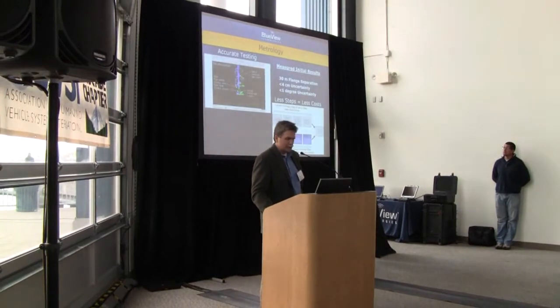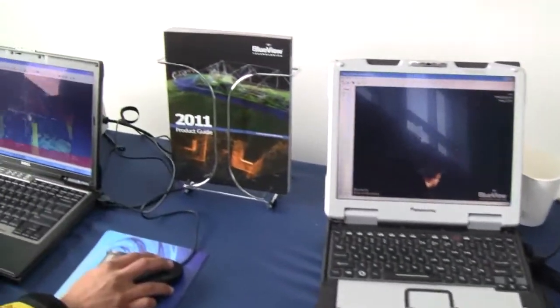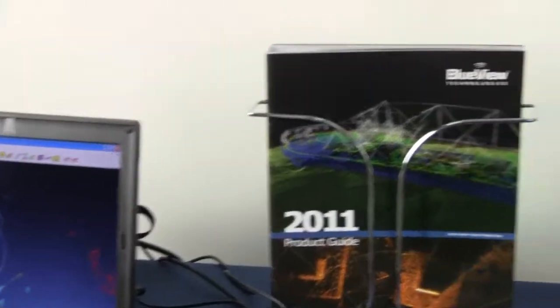So what we found was the technology that's available is fantastic. I mean, those images that showed us.